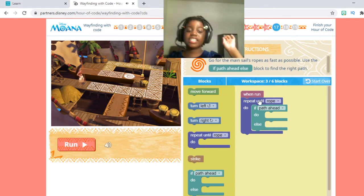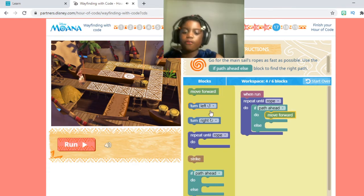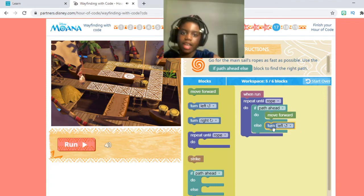So, this is actually a little bit hard, but don't worry, I'll help you guys out with this one. It says, when run, repeat until rope do, and the new block is if path ahead, do or else. So for the if path ahead, for the do, you're going to put move forward. For the else, you are going to put turn left. And then under all that, you're just going to put strike. Easiest puzzle ever.